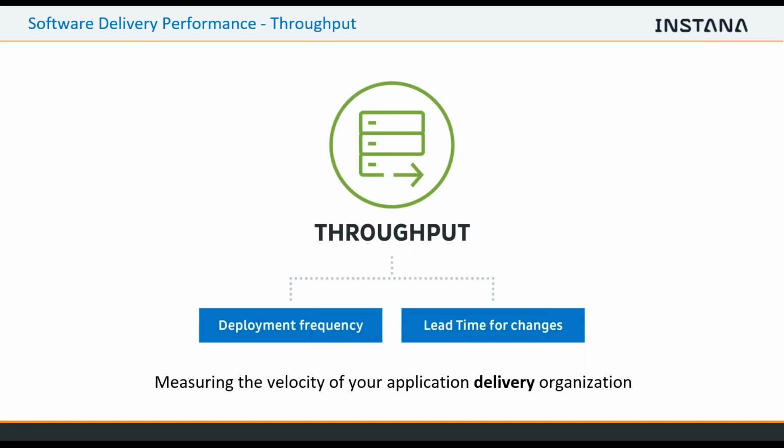Before we talk about what some of the advantages of bringing DevOps into your organization will have, I want to first talk a little bit about the metrics or the KPIs that these organizations have begun tracking and looking at to get a better understanding of how their organizations are performing. So the first one is throughput, and this is directly measuring the velocity of your application delivery organization. The two metrics that they really focus on here are deployment frequency, or how often changes are deployed into production.